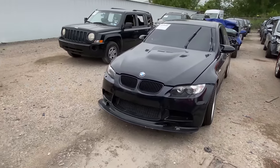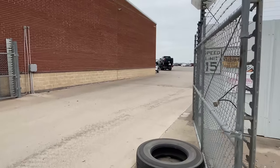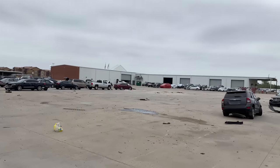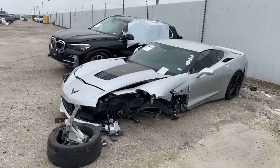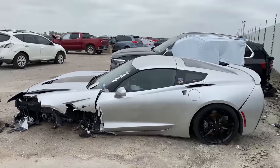Now, that was just the front part of this lot. We're now going into the back section, which is absolutely massive. I'm fairly confident I could spend all day here, though we're going to try not to. So we are not far inside this gate, and this is the first thing of interest that I saw. Now, fair note, we did pass up a Rolls Royce to come over here and look at this Vette, so that tells you everything you need to know about me. We'll double back to the Rolls, but first, let's see what's going on with this.